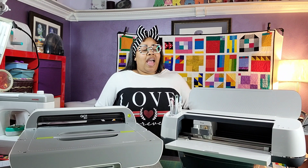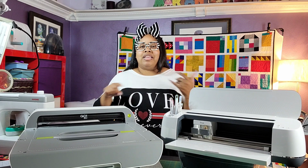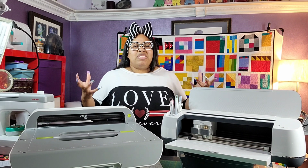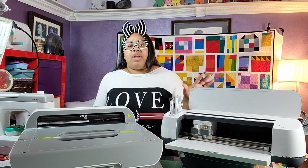People asked me time after time, how'd you get the letters? Cricut. I love this machine for that. When you want to be able to customize your stuff, and not just for baby quilts, but whenever I think about applique, I always think of like the duck, the little bonnet girl. I'm always thinking names, that kind of thing. The Cricut is what you want. You want to be able to do that.